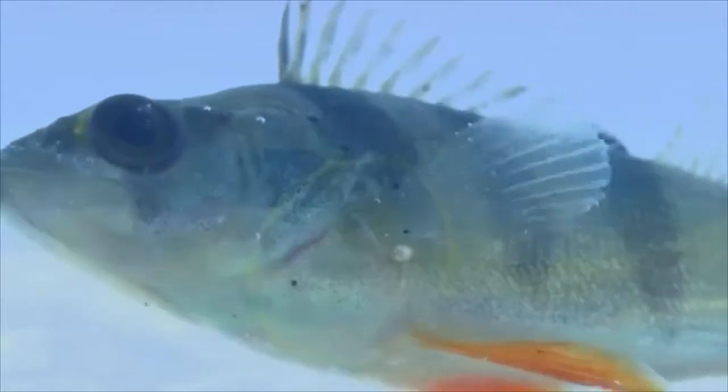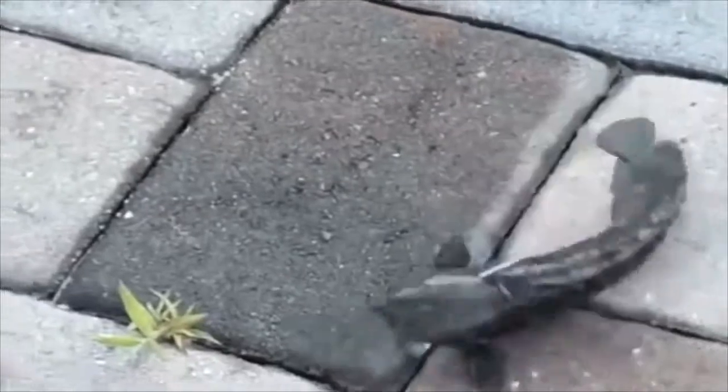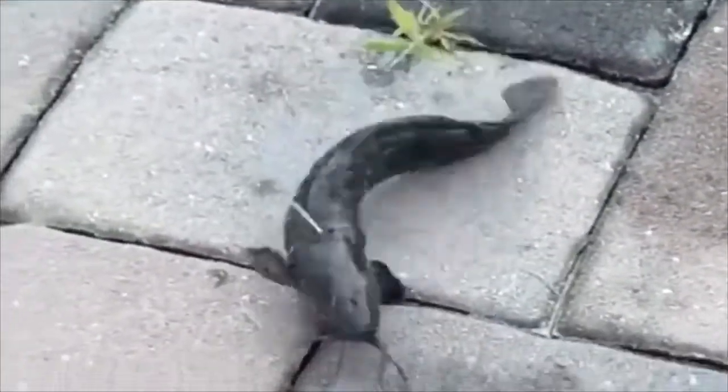The gills only work in the water. But some fish actually can breathe on land for small amounts of time, such as by using their swim bladder to act like a lung.